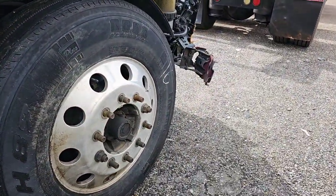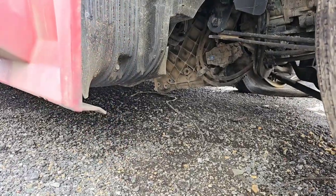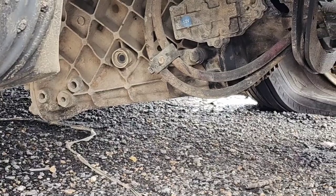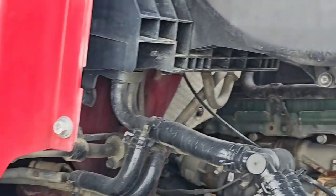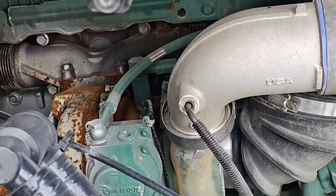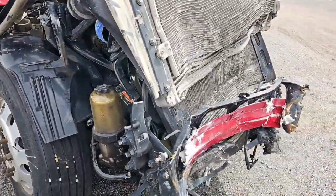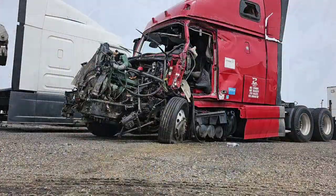Steer tire, not sure how good it is. And it also has a, I'm not sure exactly what's going on with it. Might be good, maybe not. I think it has the bell housing. There's the engine right here. Turbocharger. So if anybody wants a D13 engine, it's a 2016. I'm not sure of the miles. We'll check it.